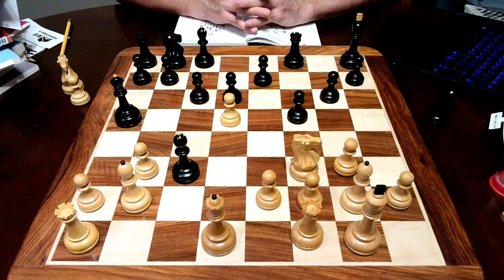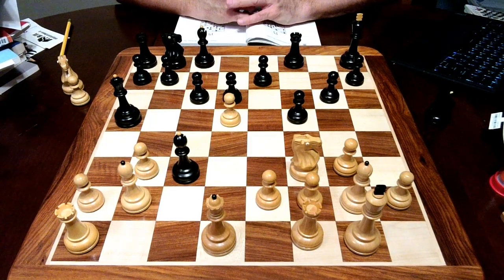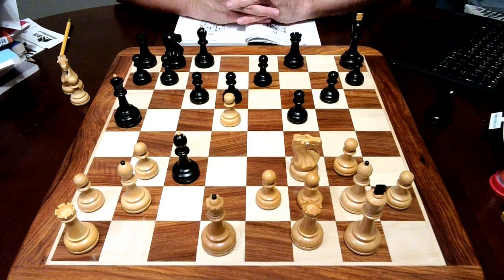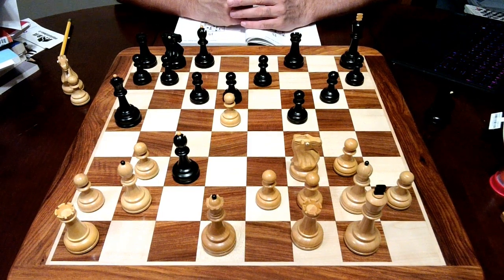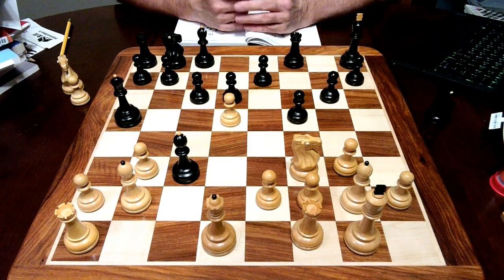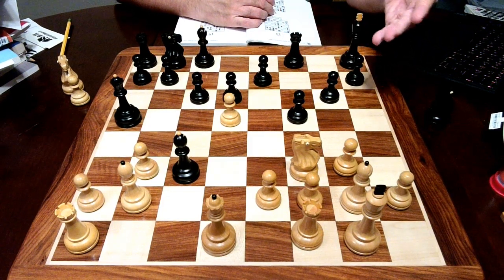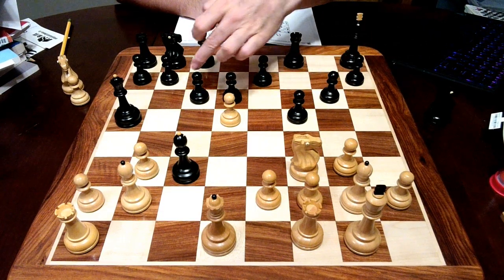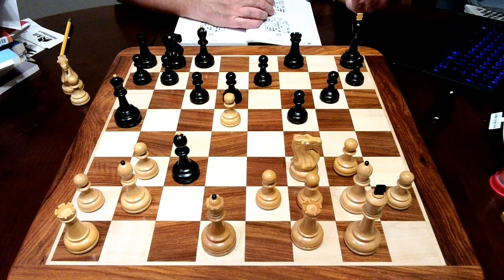By the way, guys, one of the things that you must notice and you should have learned from watching the many videos on this channel is the pawn structure. The pawn structure tells you a story. In this case, the story is that this to me looks like a Leningrad Dutch, right? F5, the C6 and D6 pawns, to me this is a Leningrad Dutch, right?